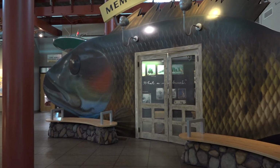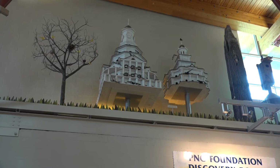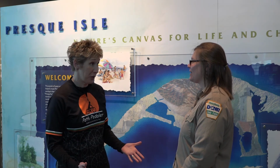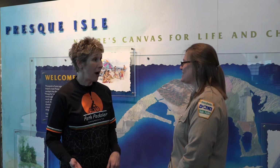We have exhibits, we have hands-on activities, we always have educational programs going on. Two floors of exhibits that tell you everything about the peninsula, the plants, the animals, and the habitats that we have out here. And this is a place not just for kids, this is for adults. Definitely, this is an all-age experience. And we're covering all natural aspects, birding, wildlife.